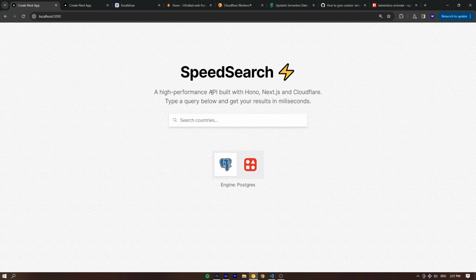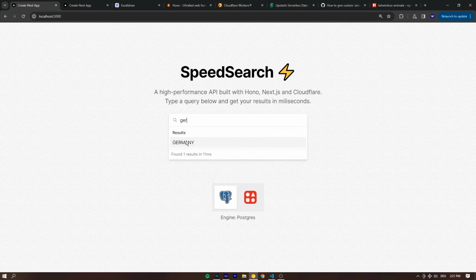And this is what we're gonna build together in this video. It's called Speed Search, a high performance API built with Hono, Next.js, and Cloudflare. We can type a query below and get our results in milliseconds. So let's try this out. We can search for any country that we want. For example, let's search for Germany. And there we are. Germany found one result in 11 milliseconds.